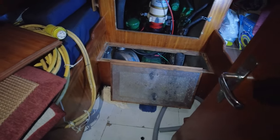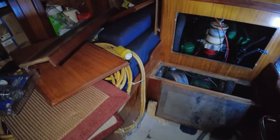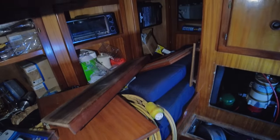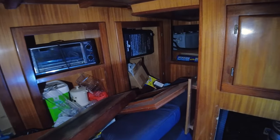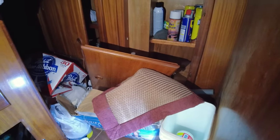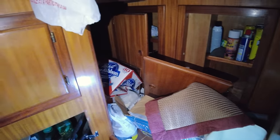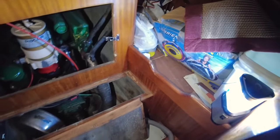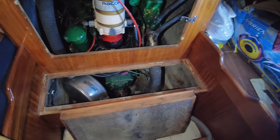So we've got two single berths back here in the aft cabin. So definitely a little bit of an odd layout. You might have expected this to be the master cabin. That's kind of what I would have expected, but this boat kind of doesn't have a master cabin. So just two single berths back here, a little odd. But still usable. You've got plenty of sleeping room. This boat sleeps 10.